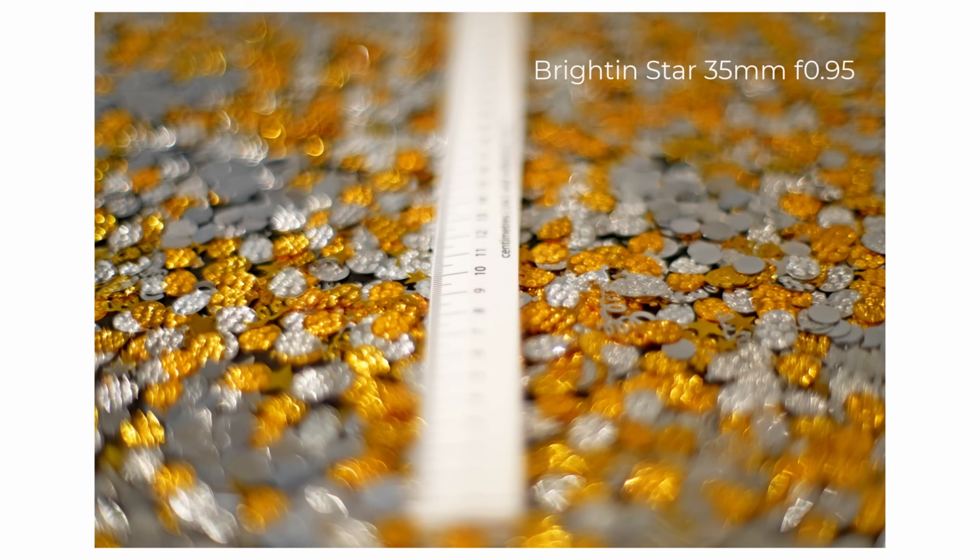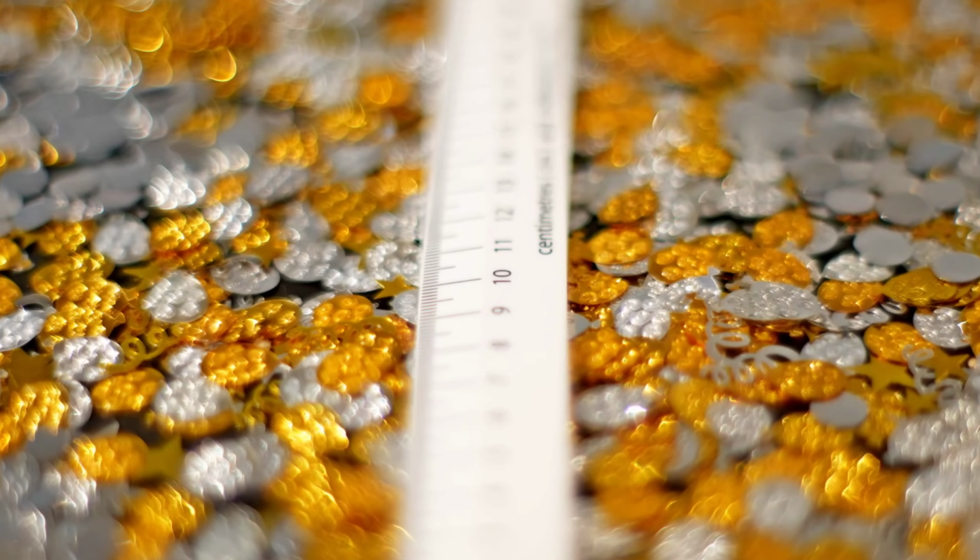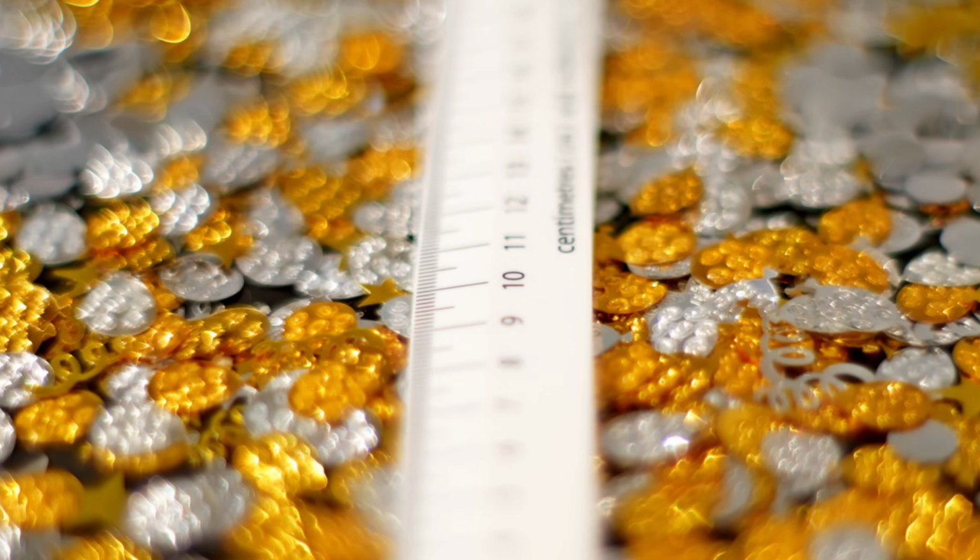The first lens is a 35 f0.95 lens, designed for APS-C cameras. It's the fastest lens I own. No surprise to see a very narrow depth of field across the focal plane, lots of out-of-focus blur in the background and foreground, and reasonably smooth bokeh too.